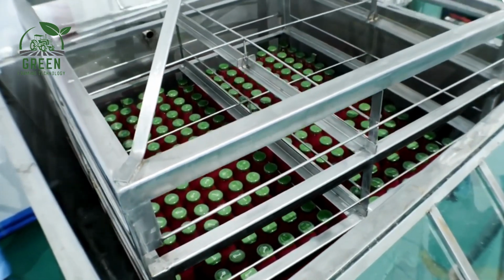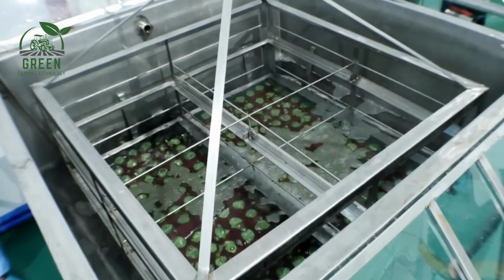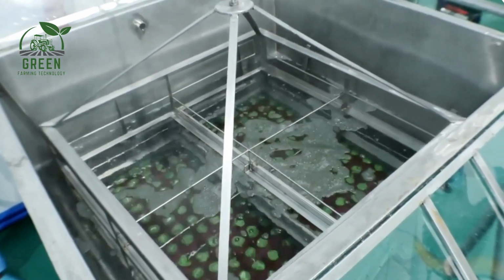The bottles are submerged in a controlled water bath, where gentle jets or agitation remove any impurities without compromising the integrity of the seal.